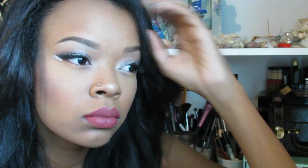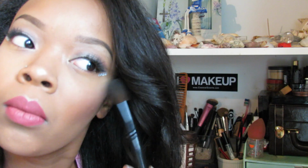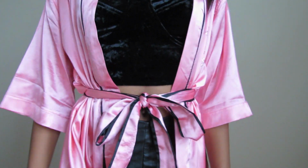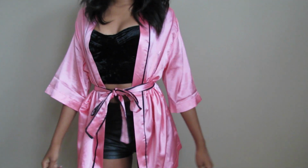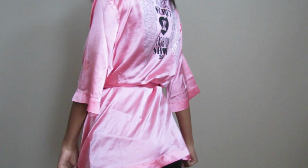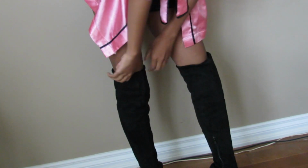So this is the finished look. And now I'm going to show you guys what it looks like with the knee-high boots. You guys can add wings if you want. I broke mine last year. But yeah, you can get them at the dollar store. I'm adding some more highlights so I can shine, and this is the final look. So that is the finished look.